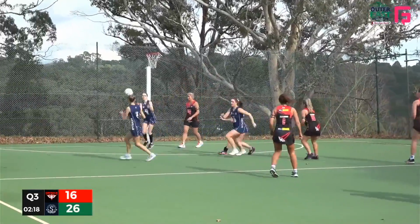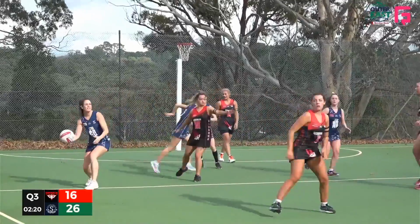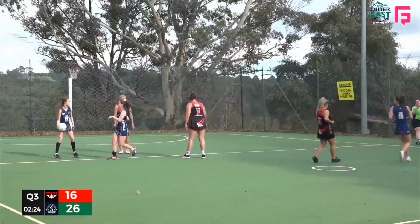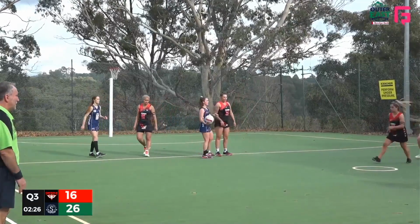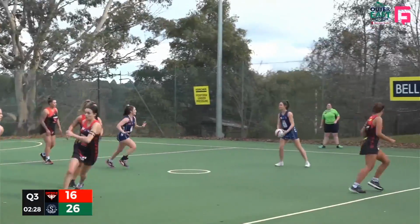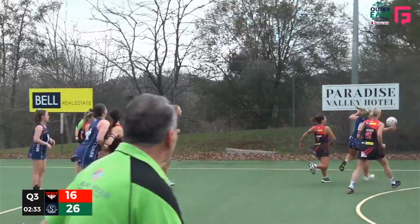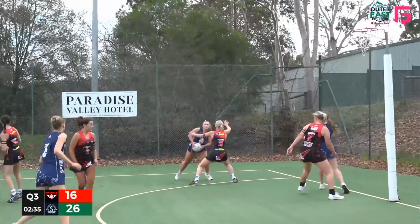And long pass here, but straight to the advantage of Suleimani, who's done a very good job since she's moved on to Lalanting. Just read the ball out of the centre much better. So still working the ball around here, a couple of slow build-ups. Just fumbled there that time by Morse.